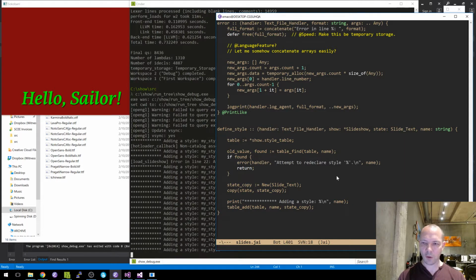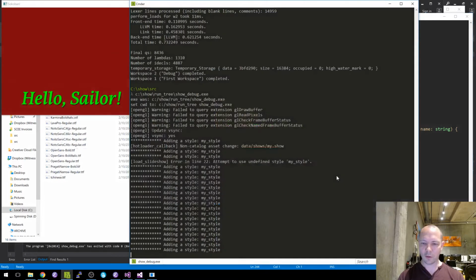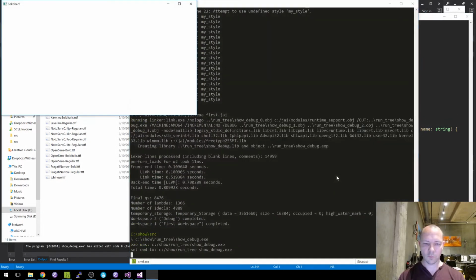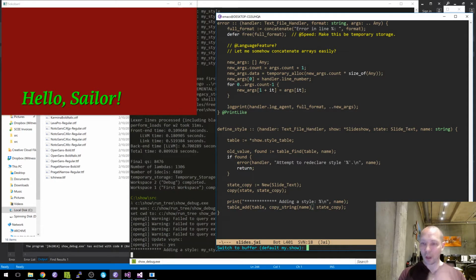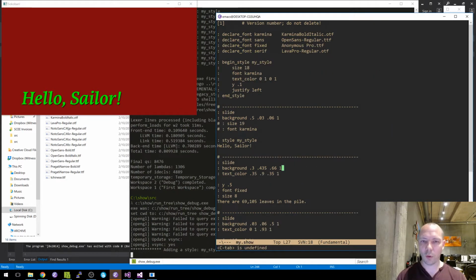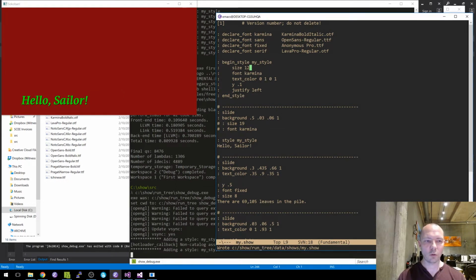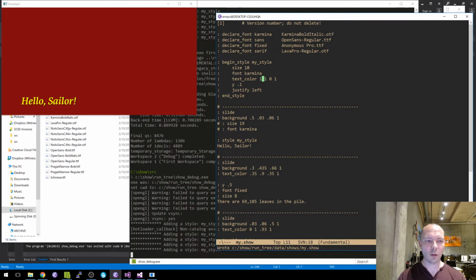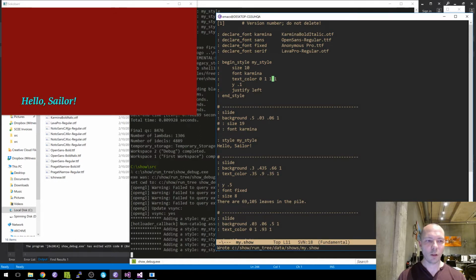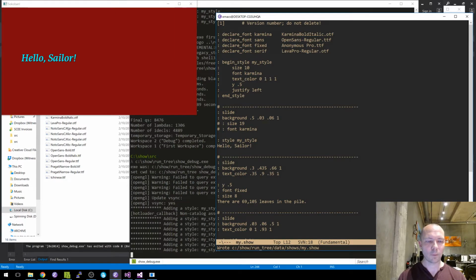So I have to copy the name here when I add to the table, because otherwise, you know, it's something that gets thrown away when we stop processing the file. So size 12, size 11, 10, text color. Look, it's working 100% of the time now. All right, so that is good.